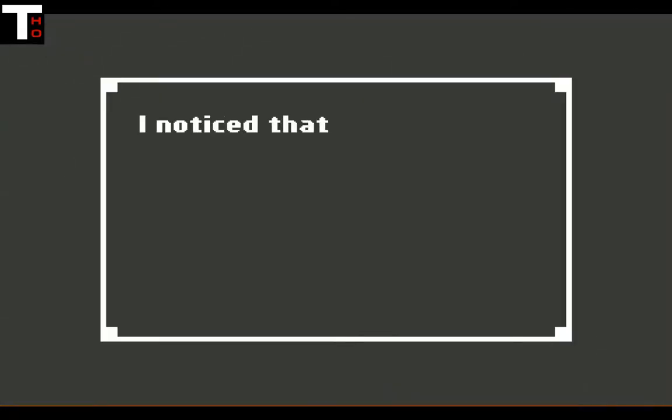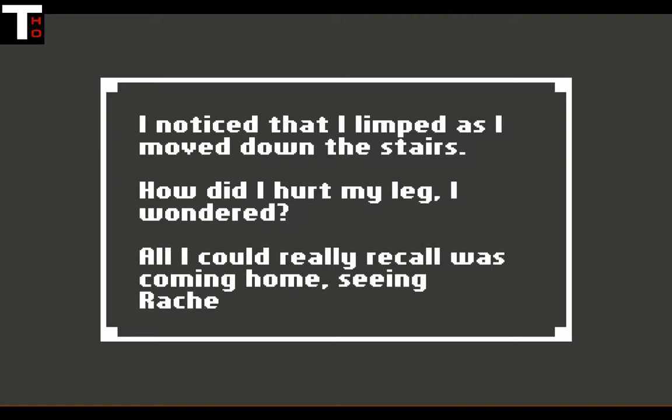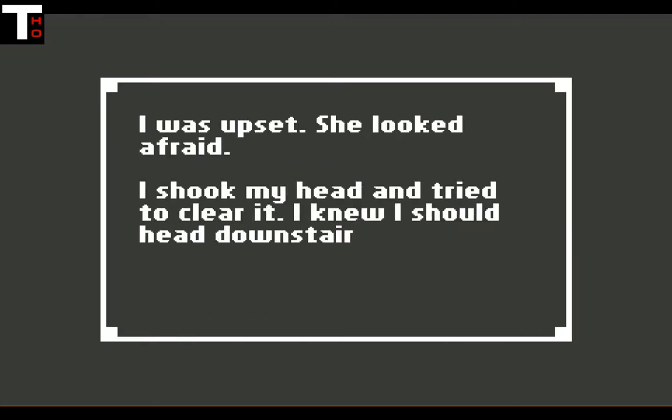Downstairs. I noticed that I limped as I moved down the stairs. How did I hurt my leg? I wondered. All I could really recall was coming home, seeing Rachel. Rachel. I was upset. She looked afraid. I shook my head and tried to clear it. I knew I should head downstairs, try to find a way out.